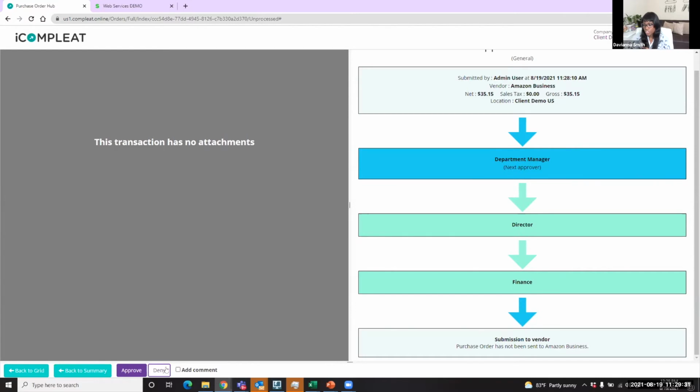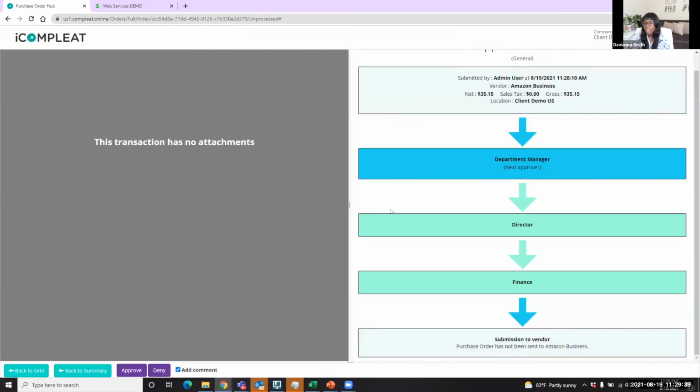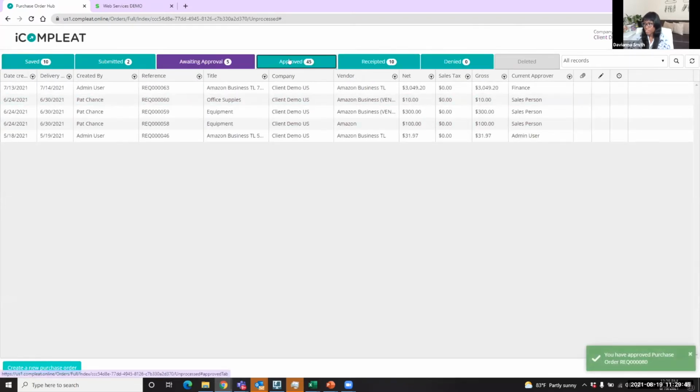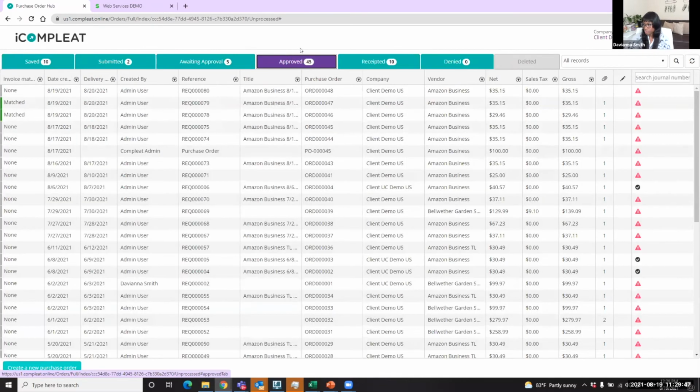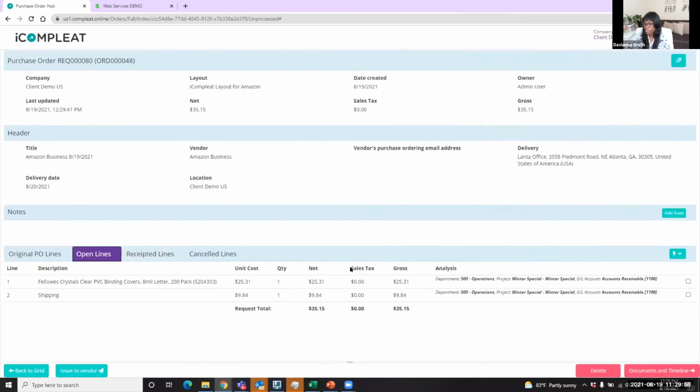So I can approve or deny the transaction. I can also add a comment if I like. I'm going to approve it. I'll say, nice job, and select approve. And at this point, we can see that my transaction has now been approved here. Purchase order number 48. So here's the summary of the transaction.